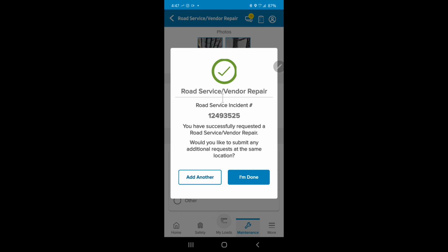Then they give you a service, but they'll never call you. They'll send somebody out to fix it. And this is the service incident report. So that's being sent to JB Hunt.